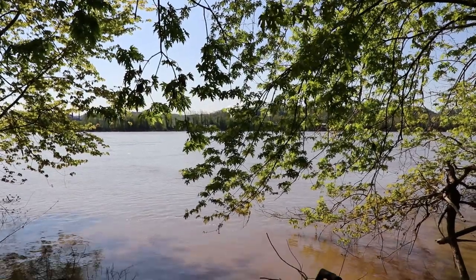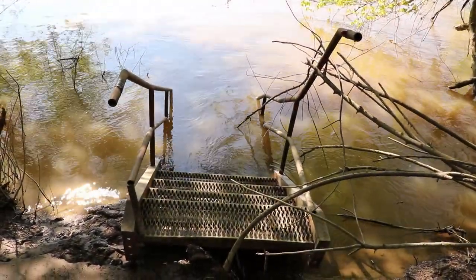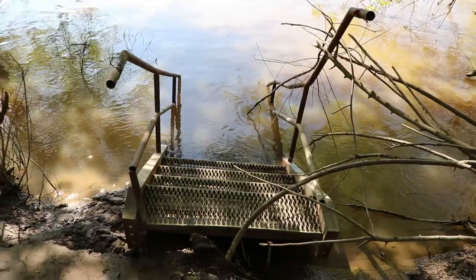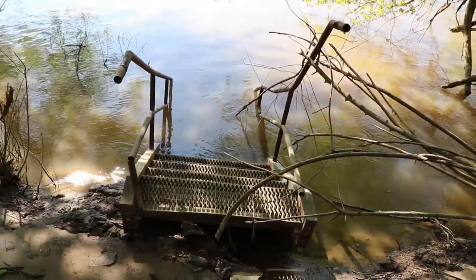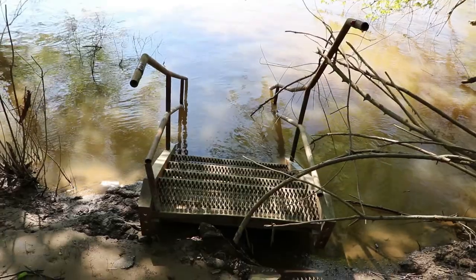The Ohio River is definitely a bit up at the moment. I found this. I think this staircase used to lead to a boat ramp. And it's just kind of sitting out here now. But I think it goes a good ways down. Usually the river should be like 15, 20 feet lower than it is right now.